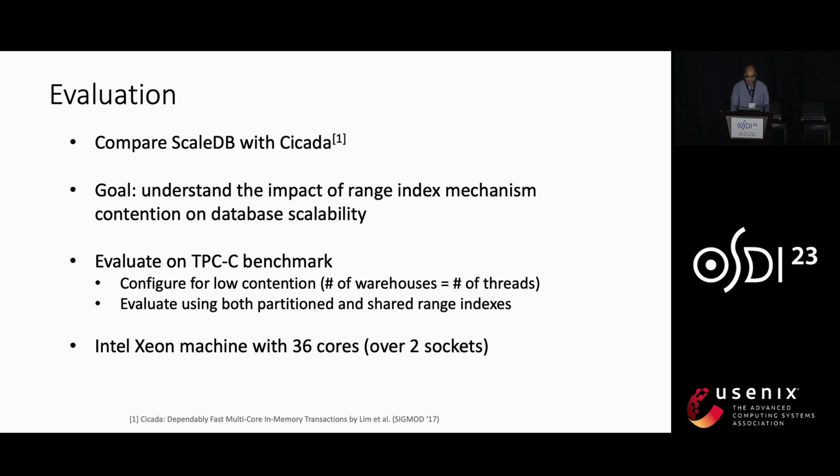In addition, for Cicada, we evaluate on both partitioned and shared range indexes. By default, the Cicada prototype partitions TPCC tables and their associated indexes by warehouses. There is one partition per warehouse. This approach avoids mechanism contention on range indexes, but it's limited to applications where the database can be cleanly partitioned and where most transactions access only a single partition. Comparing this approach with the more commonly used approach of range indexes shared across threads further allows us to isolate the impact of range index mechanism contention. We evaluate on a 36-core Intel machine with each thread pinned to its own core.